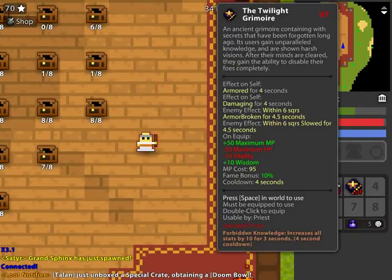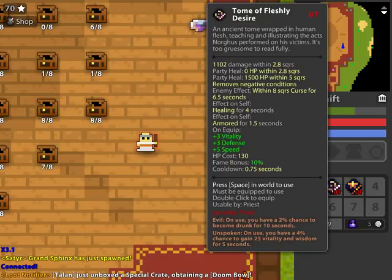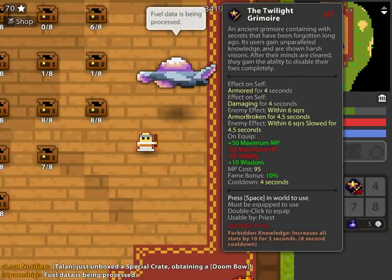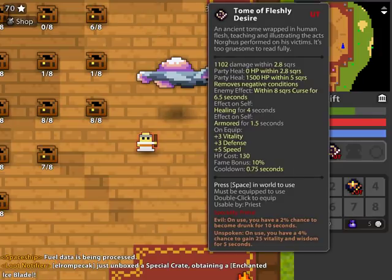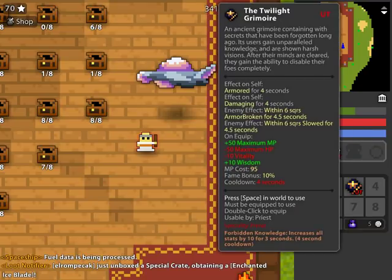Also guys, we have 2 tombs for the priest. So here's the Tomb of Fleshly Desire, and here is the Twilight Grimoire. Now honestly, Tomb of Fleshly Desire is better. I'll show you many reasons why. Notice the stats. How it removes negative conditions and also deals damage, which this one doesn't do.